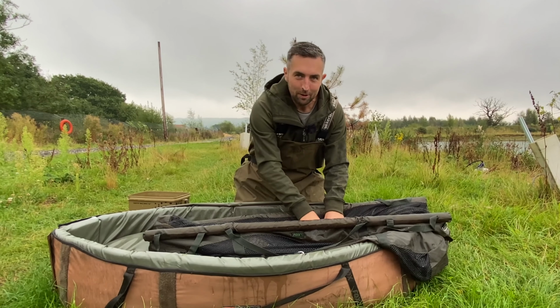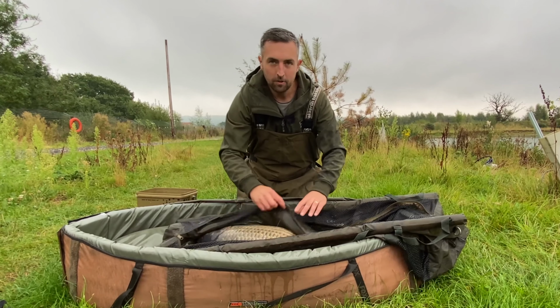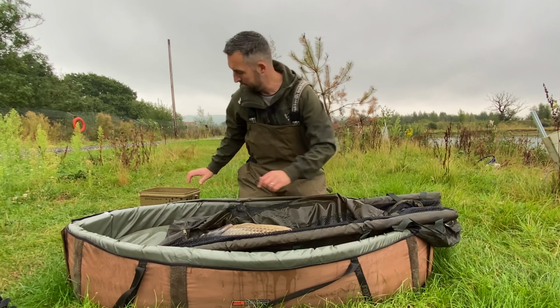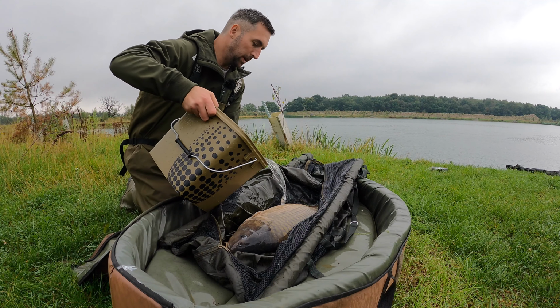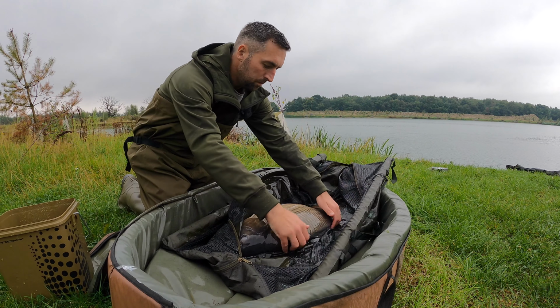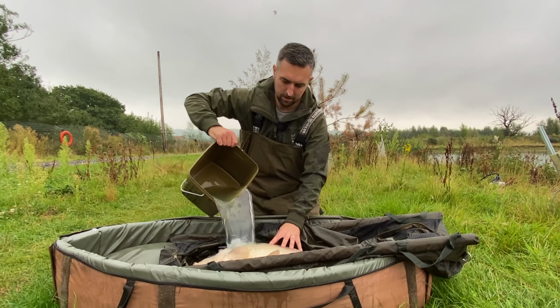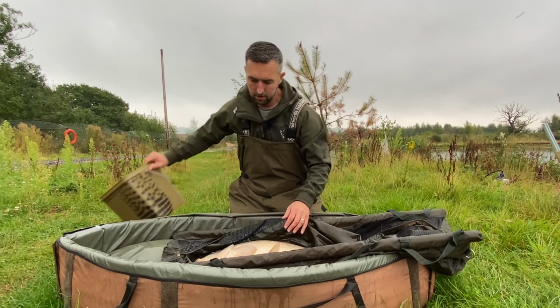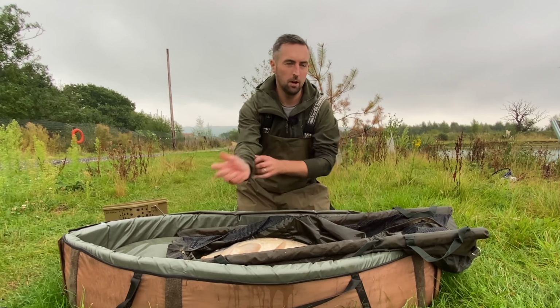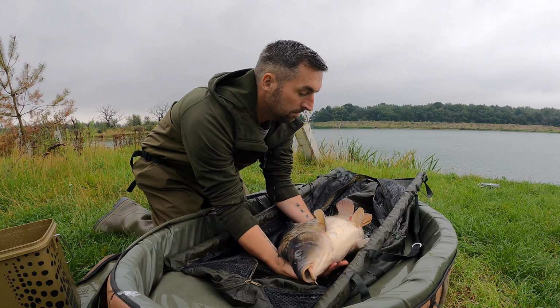Right, and so after a few hours this afternoon of absolute rain non-stop, the first rod's gone and just weighed it, 22 pounds. It's a nice common. It's a good start in these conditions. The rain's just stopping now, so the forecast is dry from here on out.